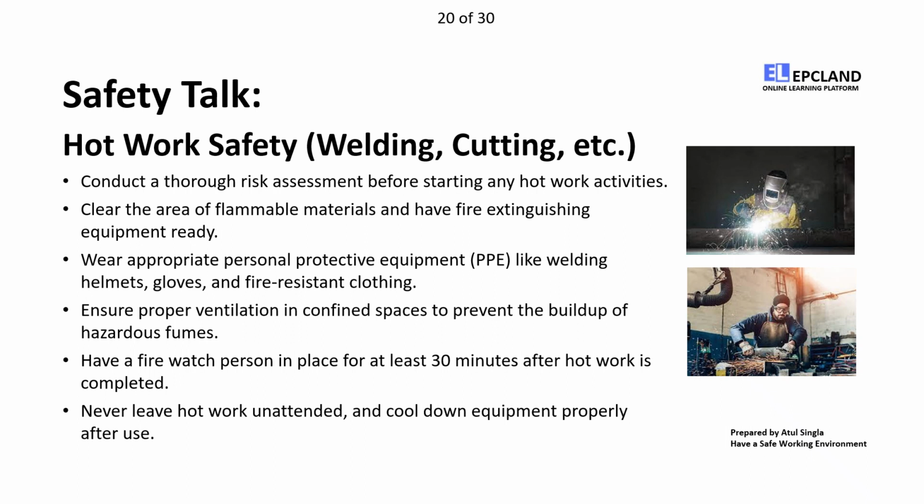Risk assessment. Before beginning any hot work activities, conduct a thorough risk assessment. Identify potential hazards and plan safety measures accordingly. Clear the area of flammable materials, liquids, and debris. Have fire extinguishing equipment nearby and ready for use in case of emergencies.